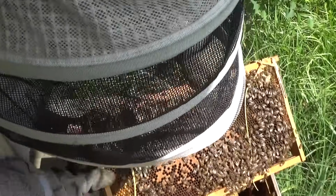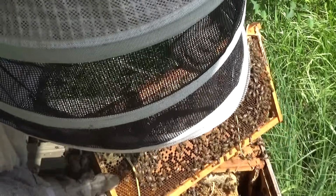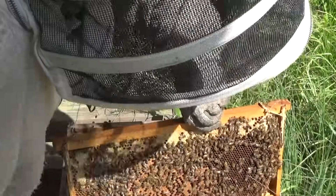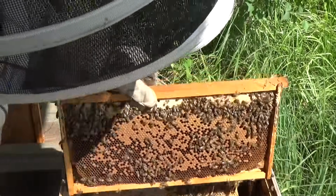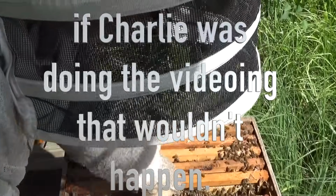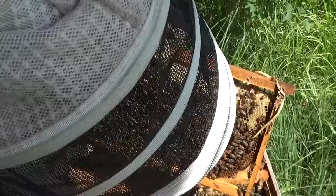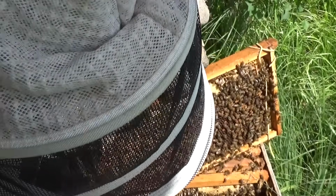My eyes are full of sweat right now and I can't see very well. But I know this was an easy queen to locate. But I don't see her on this side. Nowhere on that side. Maybe we'll find it here. And we got brood. And we got uncapped brood in there too, so we got a laying queen in there.